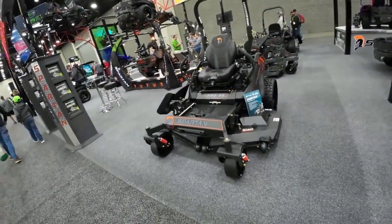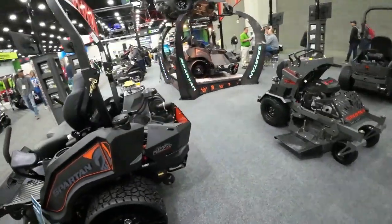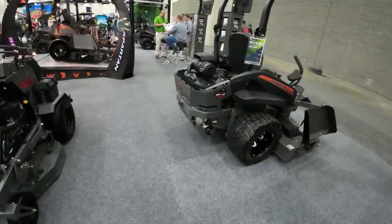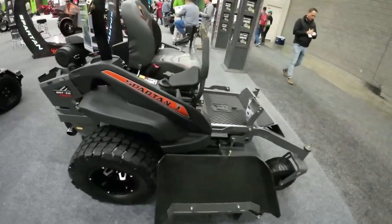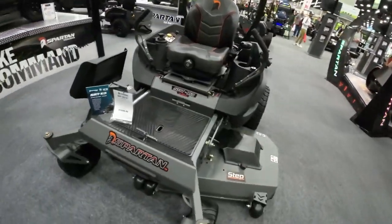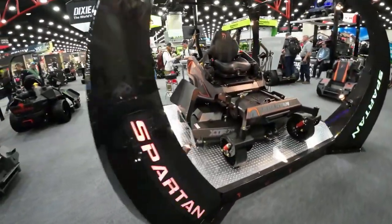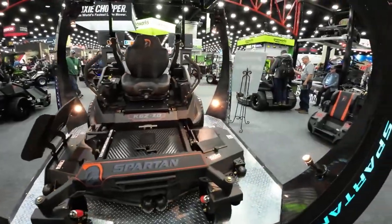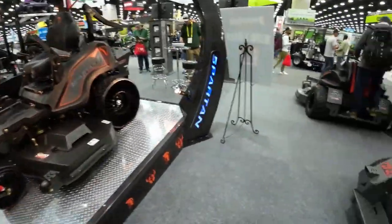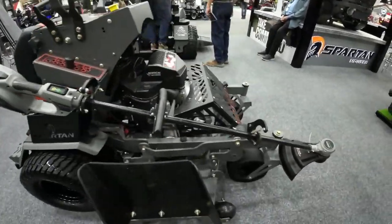As you may or may not know, Toro purchased Spartan and Intimidator UTVs this last year. Why? I don't know, but a lot of you guys like the Spartan mowers, so we'll see how it goes. I did spend some time talking with the guys in the booth, and they're really excited about the fact that Toro is going to leave them alone, but they're going to give them a lot of R&D and money that they can use to expand the lineup. So I can't wait to see what Spartan's going to be coming out with next.